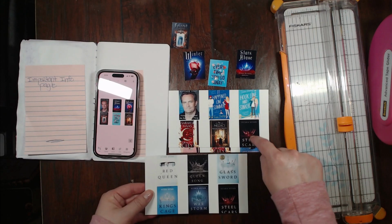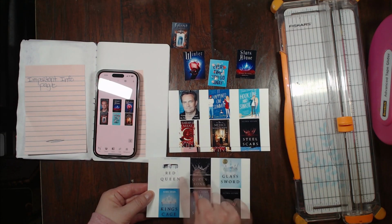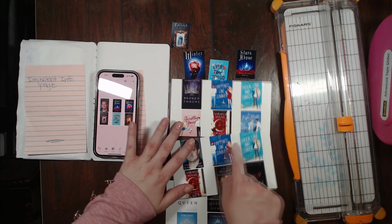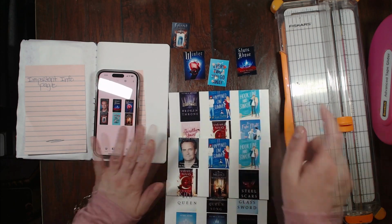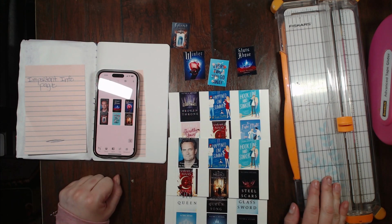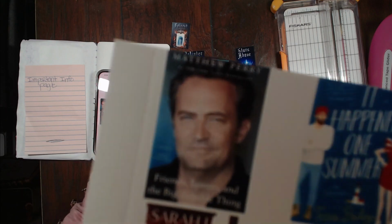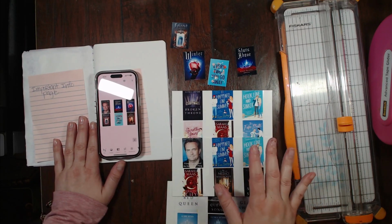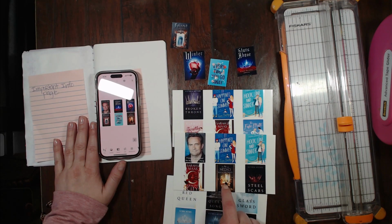This one looks good on this side, and this one is missing the author's name up here. So I might do another print and try to redo these two. You can see I tried doing those two times and it didn't work. I'm not sure why, but Matthew Perry keeps getting a little scratch on his face, which is very sad because I love Matthew Perry. But anyway, so off camera, I probably will make these two smaller, this one smaller.